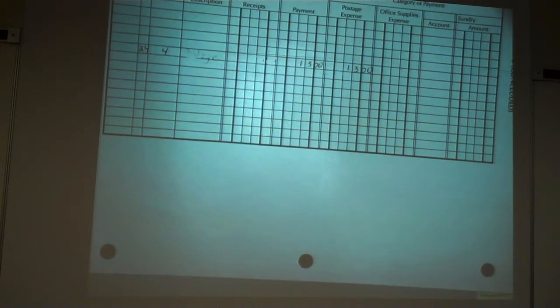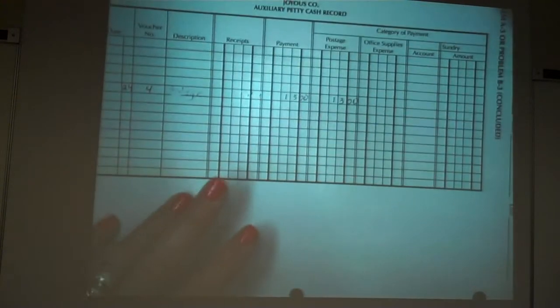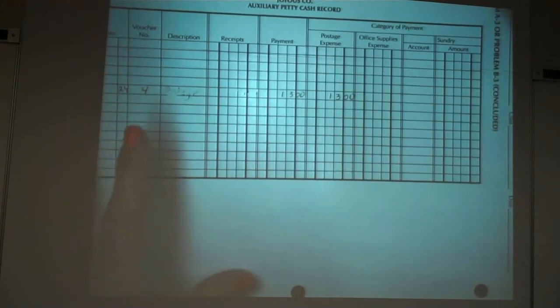On the 26th, we paid $11 from petty cash for local church donation, voucher number 5, and it's giving us a hint. It's a miscellaneous because we don't have donations. So again, we need to stay in that petty cash auxiliary record.